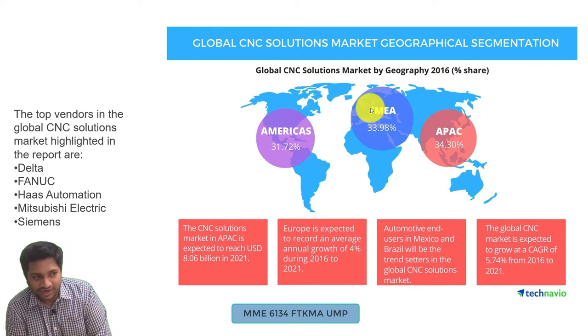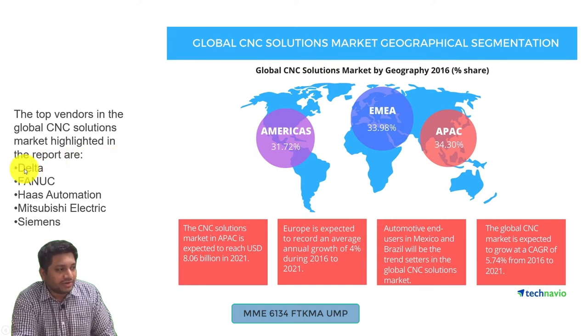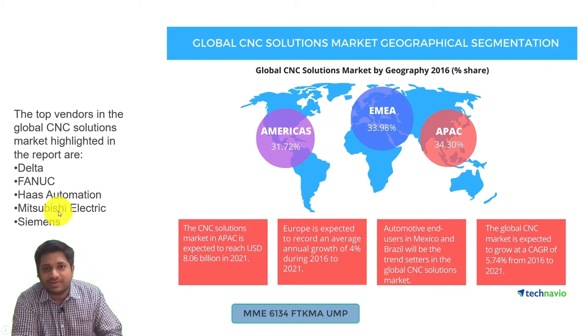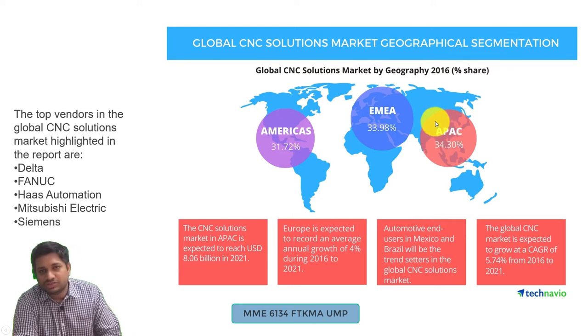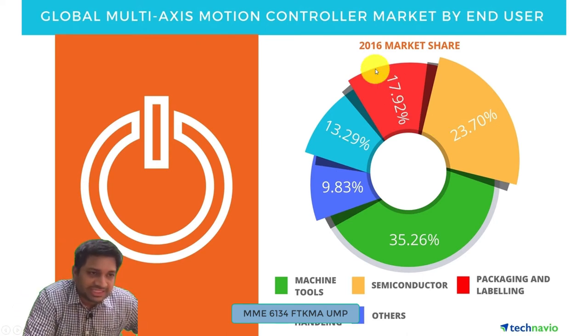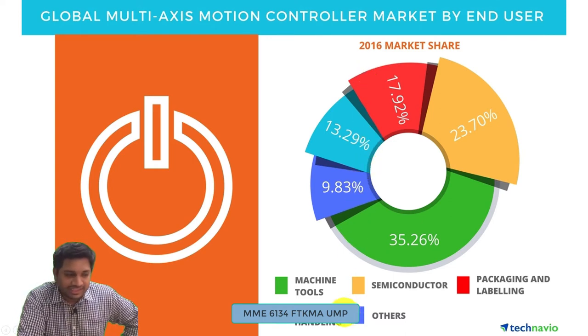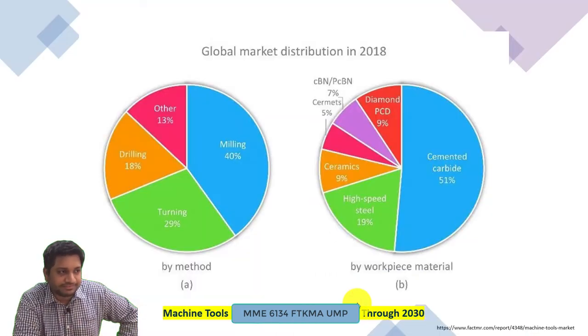Before Corona, before COVID, the global CNC market was very good. Companies like Delta, Fanuc, Haas Automation, Mitsubishi and Siemens were getting superb orders and superb global growth. You can see that in America, in Europe and in Southeast Asia, the growth rate was more or less the same. Here you can see in 2016 as well that CNC technology was used in machine tools, semiconductor packaging, other handling systems, and other industries. So they are relatively mixed when it comes to the ratio by which the growth is increasing.